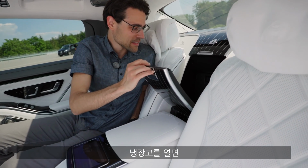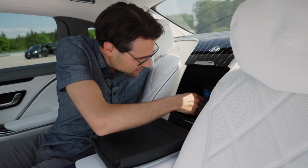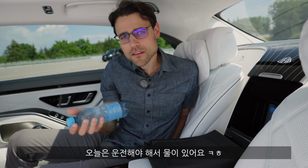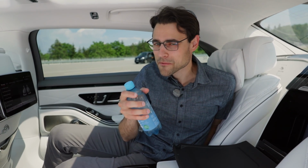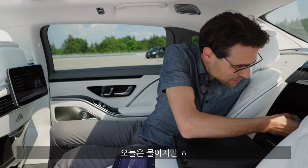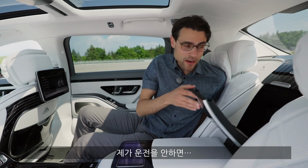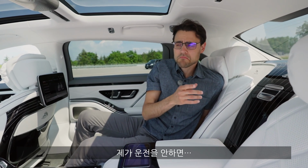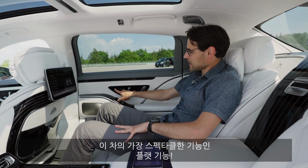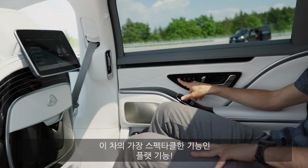Here is the access to the fridge, and then we can get out our champagne, which is water for the day because we are drivers, you know, no alcohol while driving, right? So water for the day, it's totally fine with me. However, if I am not driving, which is quite seldom the case, then let's try out the fold flat function.